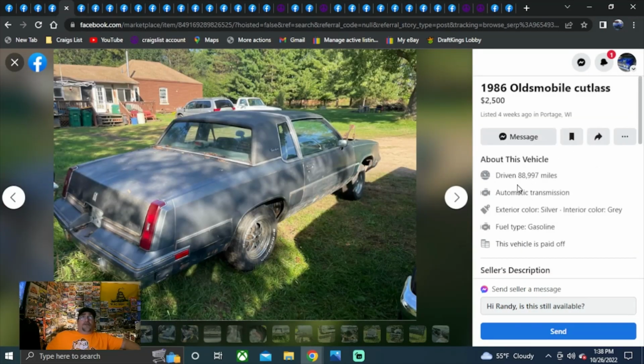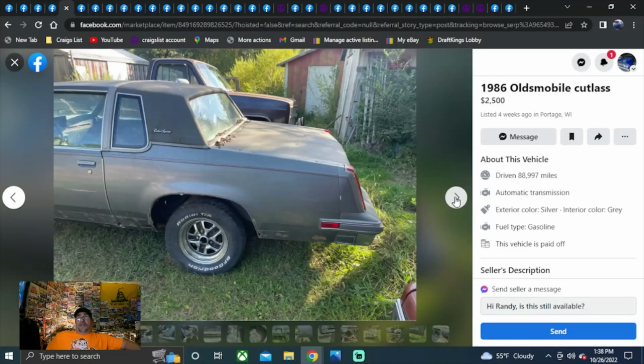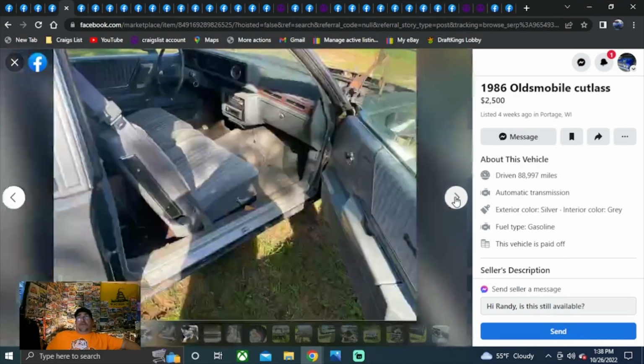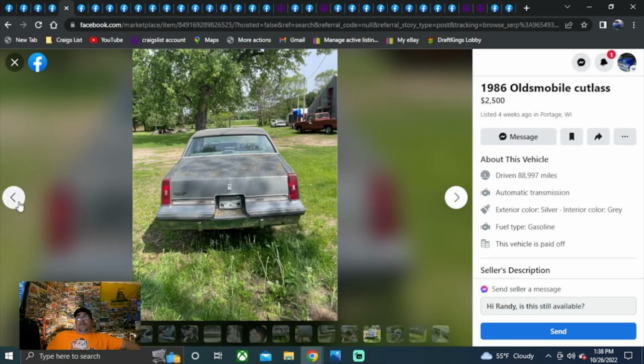On to another one. It's a 1986 Oldsmobile Cutlass here for $2,500, listed 4 weeks ago in Wisconsin. Again, looks like no motor, no trans. I dig the wheels, I dig it's got the original interior in it. This ain't a bad looking car at all, other than that shot right there.